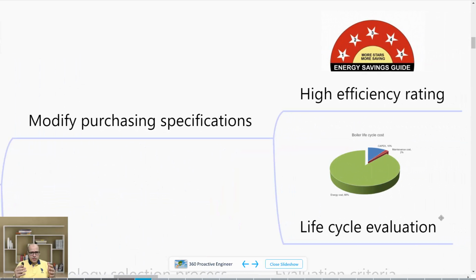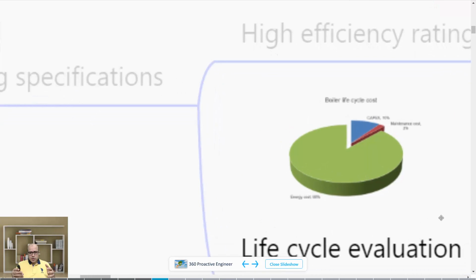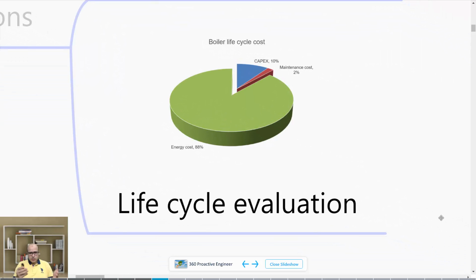How will you do that? As a beginning, you need to modify your purchasing specification and your decision making about purchasing equipment. You should also consider a high efficiency rating in your specification as a must, for the significant energy users at least. And also think about the overall life cycle evaluation when you are selecting from one vendor to another in your offers. Consider one example, the boiler. This is a real case example that I am showing you here. The energy cost represents more than 85% of the overall life cycle. The capex is only 10%, so don't focus on the capex, focus on the efficiency of your boiler when you are purchasing a new one, or thinking about a retrofit. Don't think only about how much you will pay. You need to think about how much you will gain over the overall life cycle.